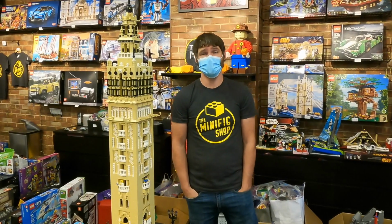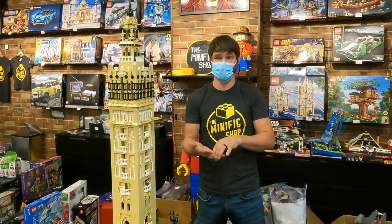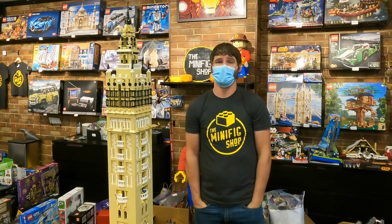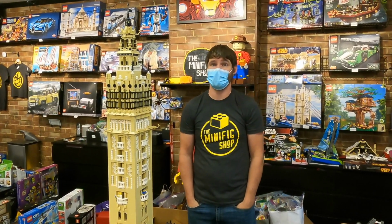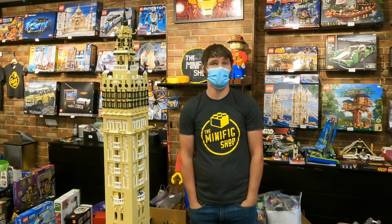I think the tips for collecting are, you have to decide how you're going to collect. Do you want it to be sealed stuff? Do you want it to be figures? You've got to pick your spot. Keep stuff in good condition, keep your boxes in good shape, and don't crush your boxes. If you're doing pre-builds, keep your manuals in nice shape.